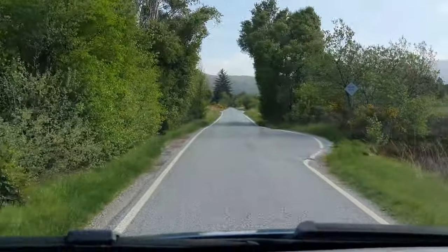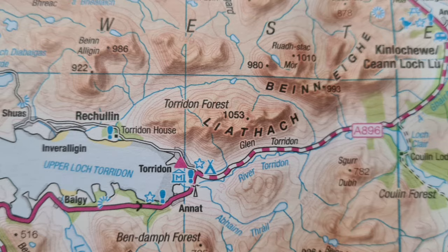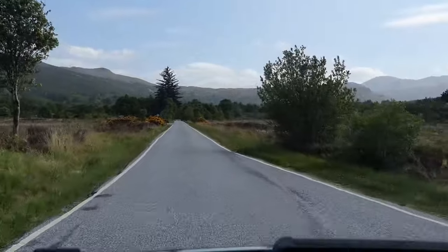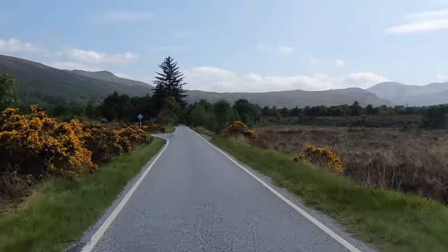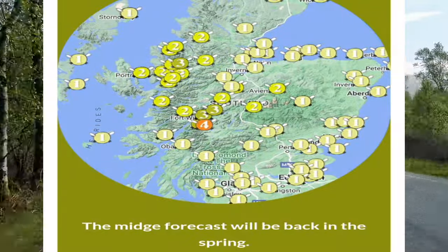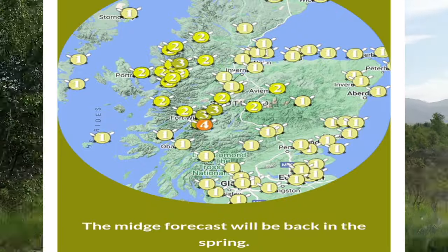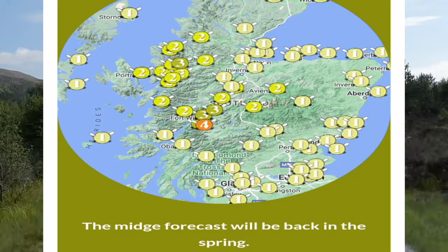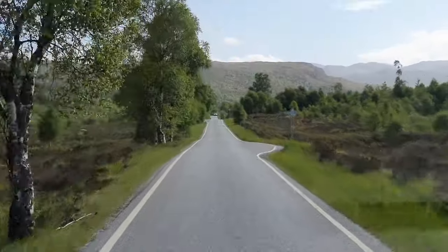Now we've left the main road to Inverness and we're heading towards Torridon. We're going to look for somewhere to park overnight here. We know there's going to be midges, so we're just going to have to make sure that we're prepared for it. Now we've checked out the midge forecast quite regularly during this trip. The one on screen actually relates to how it is now and the season is over. But in the height of it, when we went in May, Torridon is usually one of the highest scoring areas. So we know what we're letting ourselves in for.